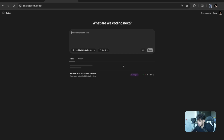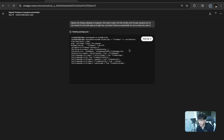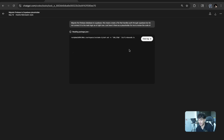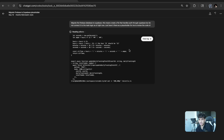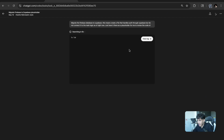Now, this is, like I said, a big task, right? And I'm very curious to see how good Codex is for this. If this works, it'll be one of the coolest things I've ever seen, because if Codex is able to literally overhaul authentication from Firebase to Supabase, which is something that would take an engineer maybe hours to do, we might actually see AI replacing software engineers at a crazy speed.